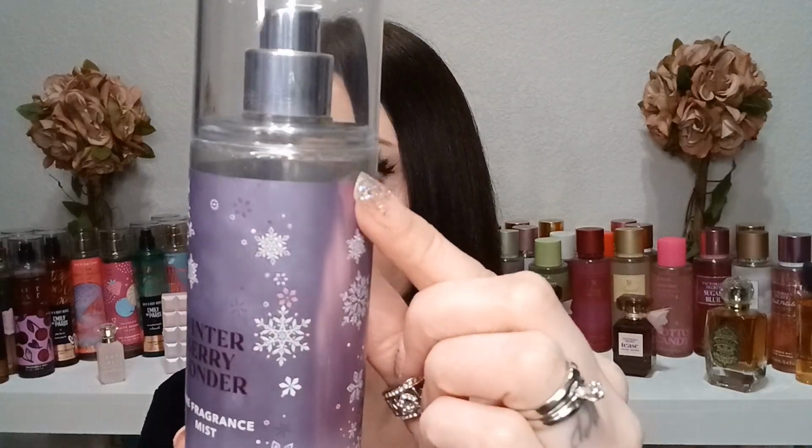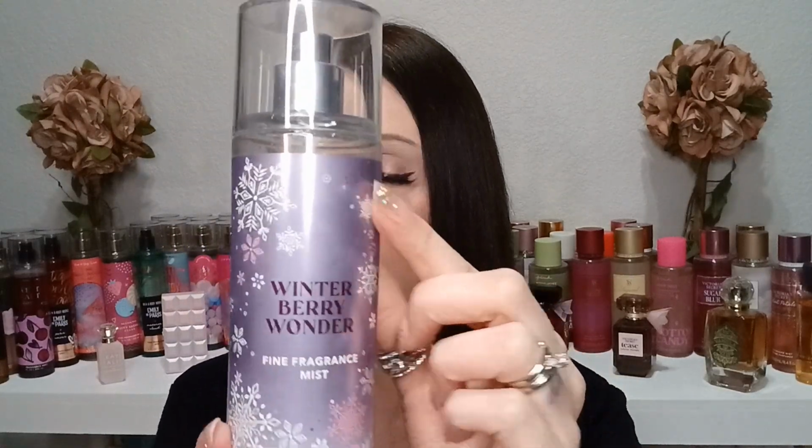So this is a holiday fragrance, but it did not come out this year. So if you were craving this one and you didn't see it this year, I do have a bottle of this. This is Winterberry Wonder. I never picked up the lotion to this one either, but I do have this mist right here. It's only down to about here. You can still see the fluid in there. I haven't used this a lot.